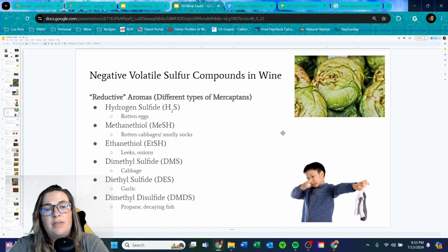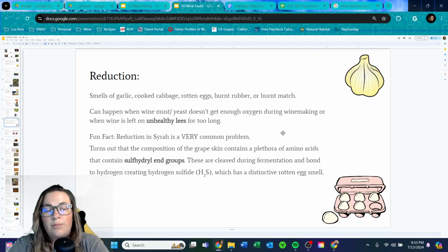But these are ultimately caused by a stress in a fermentation. So kind of moving into what happens is, we have all these horrible smells: garlic, cooked cabbage, rotten eggs, we were talking about just in that previous slide.